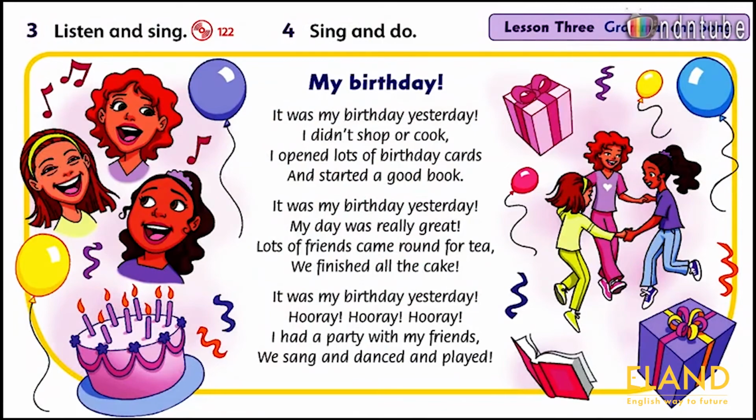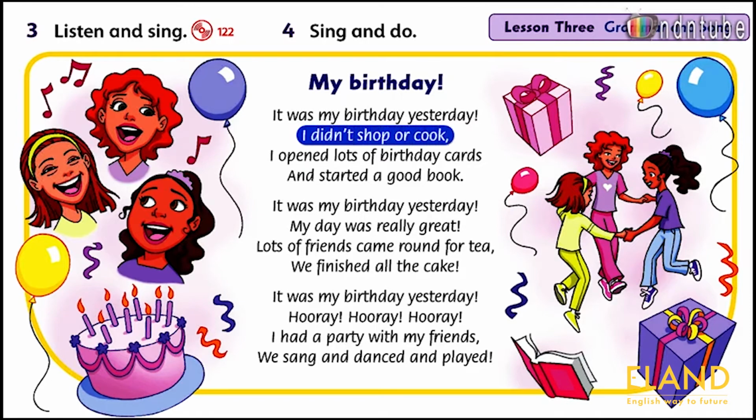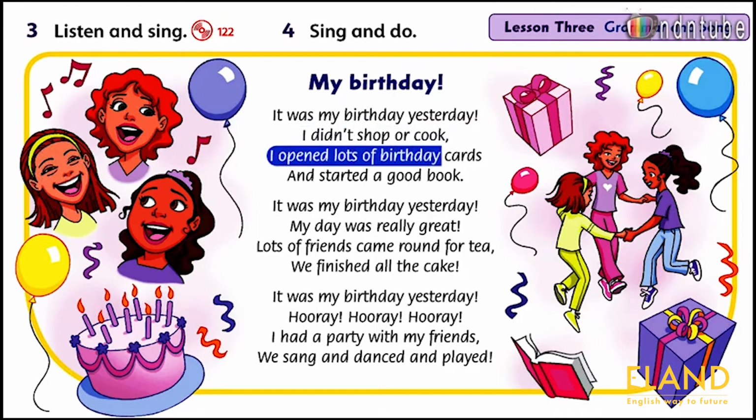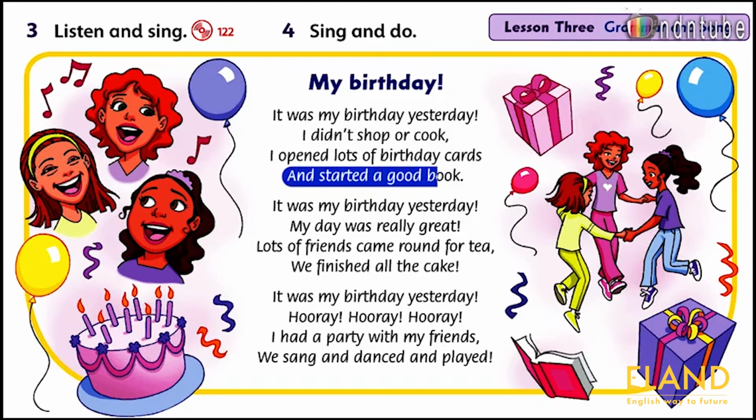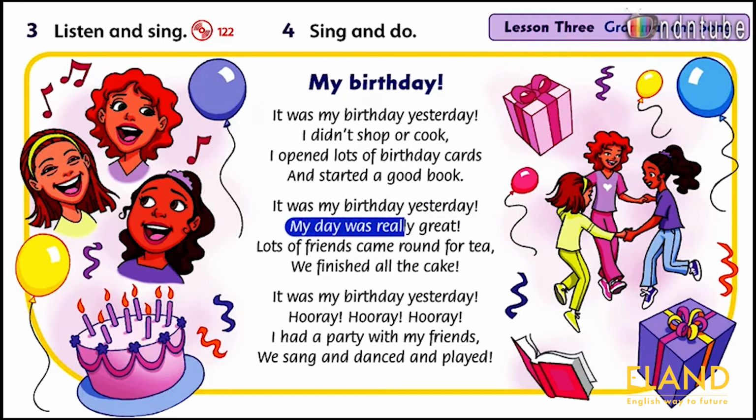Listening 122. Listen and sing. My birthday. My birthday yesterday, I didn't shop or cook. I opened lots of birthday cards and started a good book. It was my birthday yesterday, my day was really great. Lots of friends came round for tea, we finished all the cake. It was my birthday yesterday, hooray, hooray, hooray.